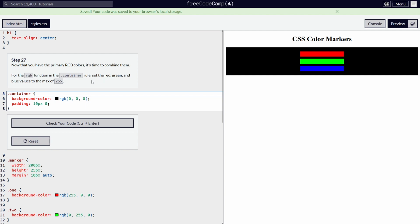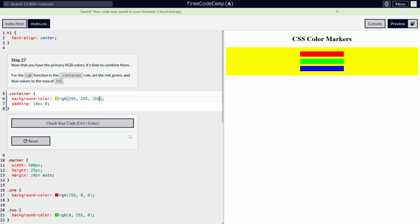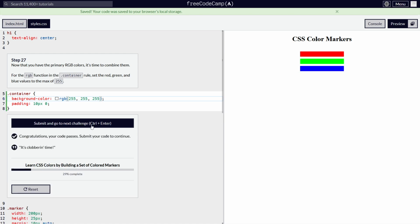Now that you have the primary RGB colors, it's time to combine them. For the RGB function in the container, set the red, green, and blue values to the max of 255. Huh.